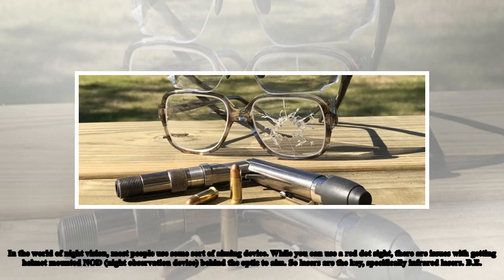In the world of night vision, most people use some sort of aiming device. While you can use a red dot sight, there are issues with getting a helmet-mounted night observation device behind the optic to aim. So lasers are the key, specifically infrared lasers.